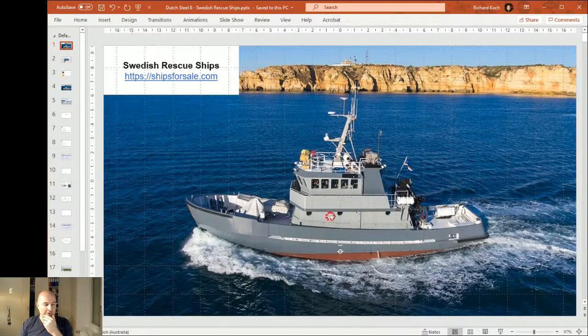Now, that one you can see on the screen, that's the Astra. It's had a big refit already. We'll go into a few details. Just want to take you through two boats, introduce you to the style. I love these boats. You can probably tell where my taste lies. I like slightly the older boats, 20-25 meter range, and something very, very capable.